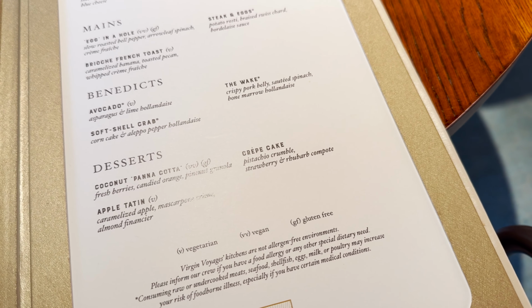I'm going to give it a Cruise Show UK score. It's an easy score, 5 out of 5. Okay, for my dessert, I'm going to have the crepe cake, pistachio crumble, strawberry and rhubarb compote.